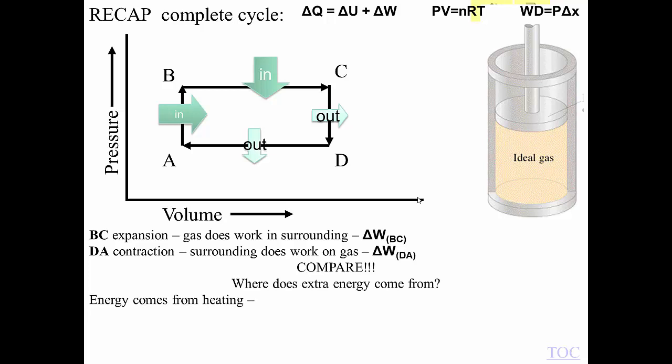So, in order for us to expand and do more work than when it contracts, we have to put energy in. So the thermal energy in is bigger than the thermal energy out. The thermal energy goes in over the lines ABC and it comes out CDA. This is a heat engine. The heat does the work.